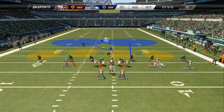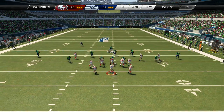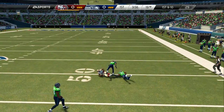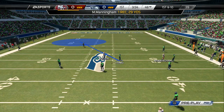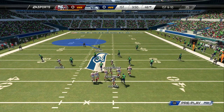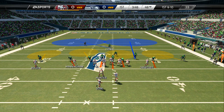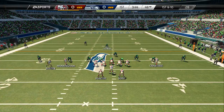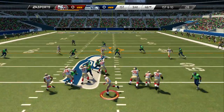First down. Kaepernick's back in shotgun formation. Leaps into the air and pulls it in. Perfect defense call that time. They allow the catch. The coach on the sidelines going, well, what else do you want me to do? We had the guy double covered, and you still couldn't make the play. First down following the long play from the gun.